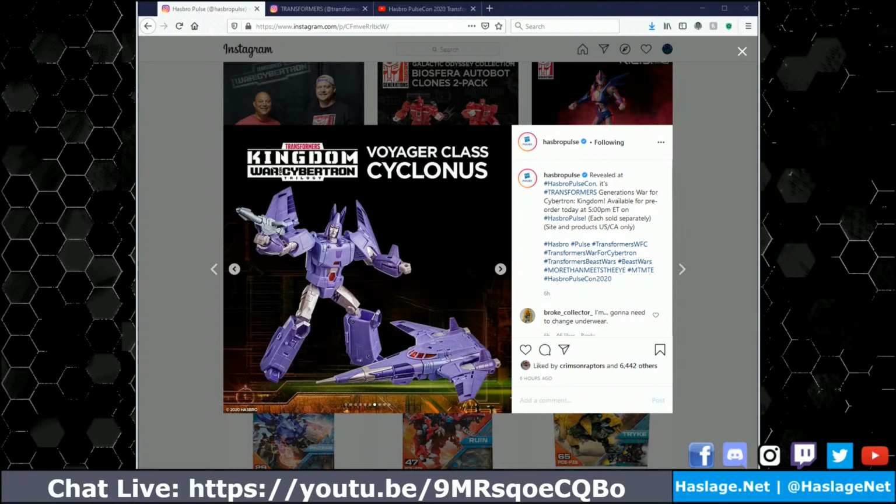Yeah, I think it looks great. I think they did this Cyclonus extremely well. When they showed the pictures a few days ago, he was mistransformed in the legs, and I was kind of looking at it. It just felt off to me. But watching them actually show it today, transformed properly into bot mode and everything, it looks really killer.